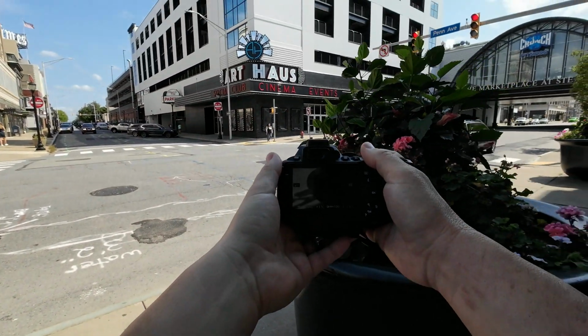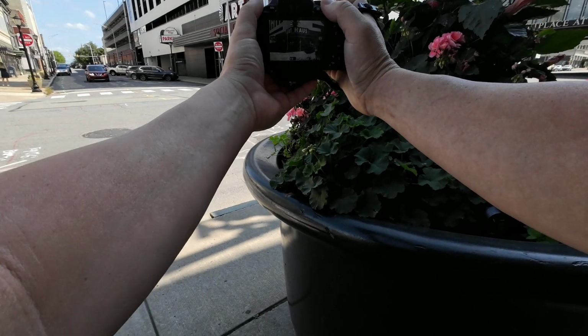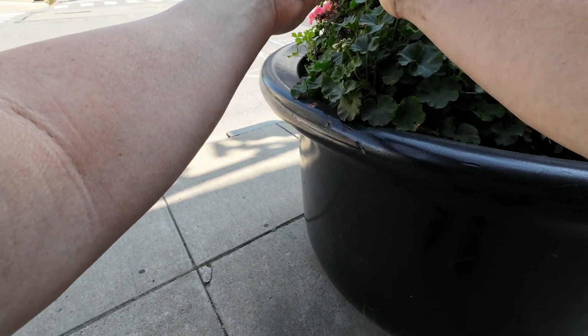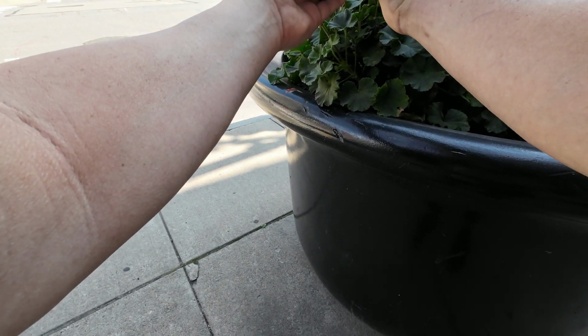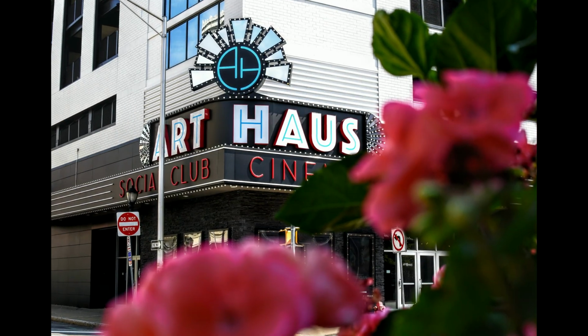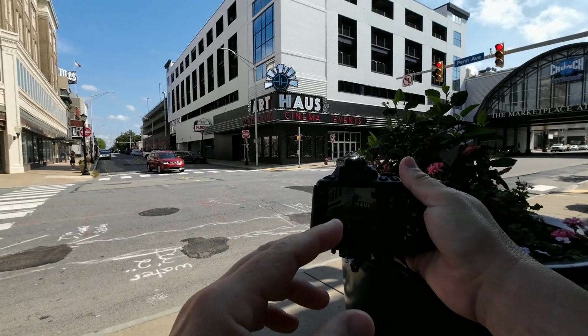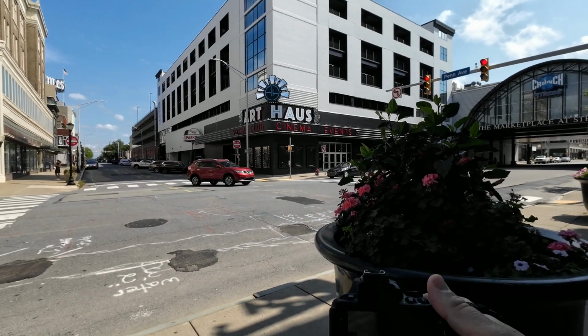Okay, a little bit too out of focus. You can't tell what the foreground is, so I'm going to raise the aperture. I'm going to try f8. Focus on the building. Recompose. There we go. Perfect. So you can see the art house and see that there's flowers. I'm looking over to get that shot.